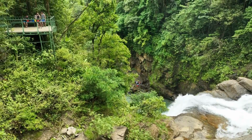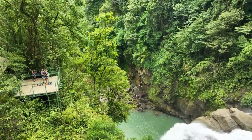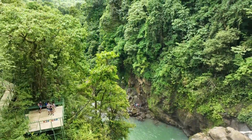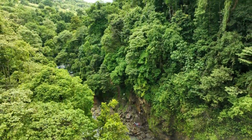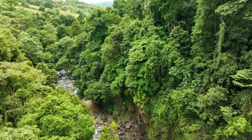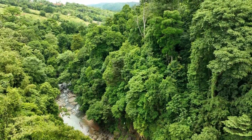So this guy, it doesn't disappoint. When you get there, you can hike all the way to it, and I'm going to say all the way. This is not a short hike. This is not for beginners. You're going to have to earn getting to the waterfalls if you choose to hike.